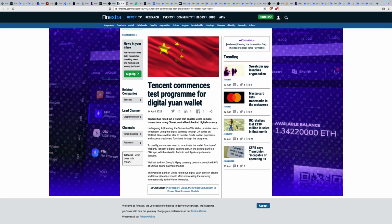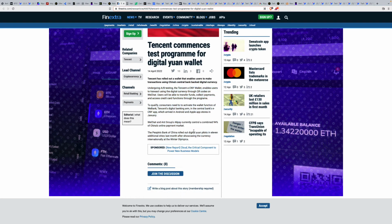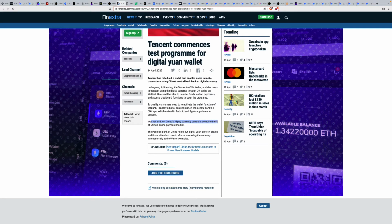So Tencent commences test program for digital yuan wallet. Tencent has rolled out a wallet that enables users to make transactions using China's central bank-backed digital currency. Everywhere you go, guys. The People's Bank of China rolled out digital yuan pilots in 11 additional cities last month after showcasing the currency internationally at the Winter Olympics. And WeChat and Alipay currently control a combined 94% of China's online payment market. Wow. All right, let's keep going.